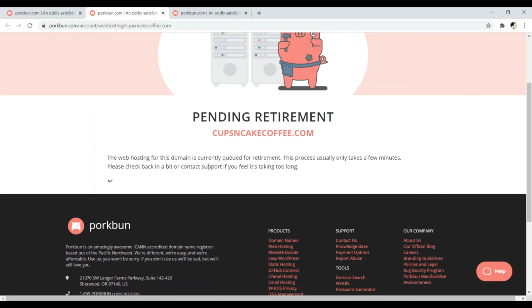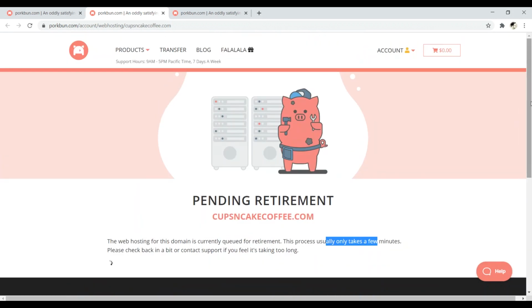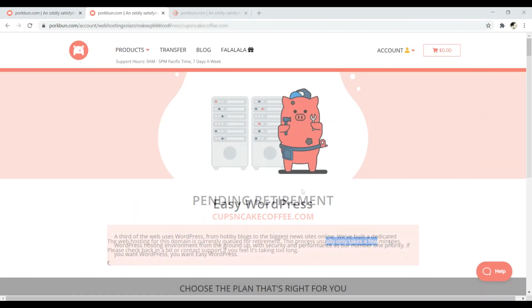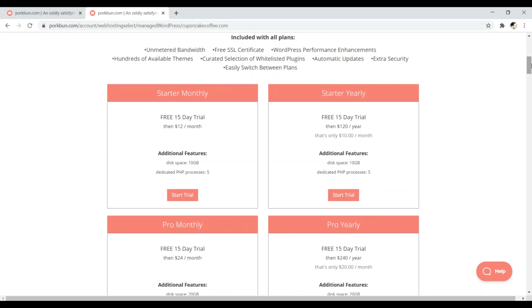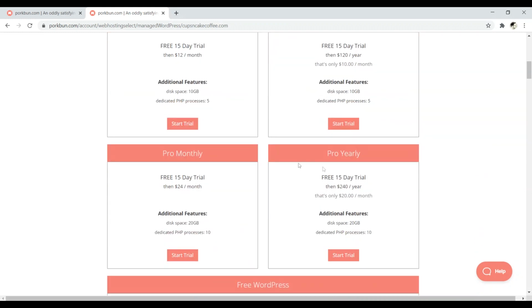And okay, the web host for this domain name is currently being retired. The process usually takes a few minutes. So if there's an issue, then I would just contact support. They really lived up to the title of that: you can be up and running in seconds. That was absolutely true. So anyways, they have starter monthly, starter yearly, pro, and pro yearly.